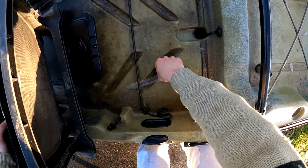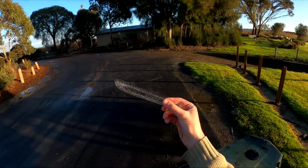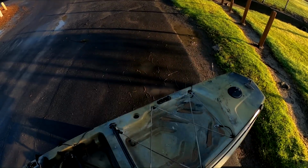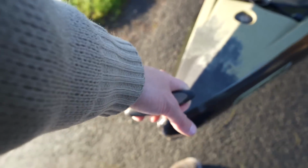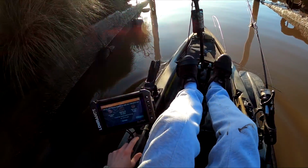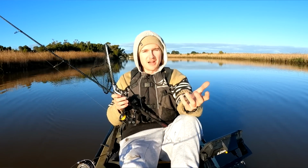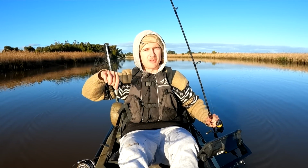Ice. Look at that. That's how cold it was this morning, and the sun's been up for like 45 minutes. It's yet to really warm up yet, and as you guys saw before, we're pulling sheets of ice off the kayak, but I can't complain. It is an absolutely beautiful morning now, and we're here at one of my favourite spots.